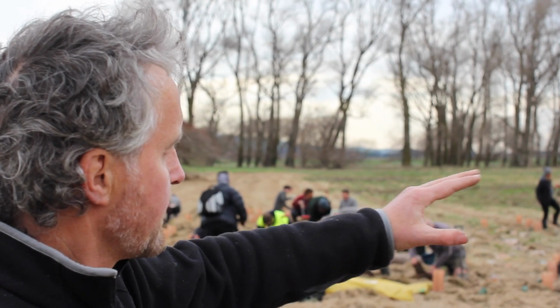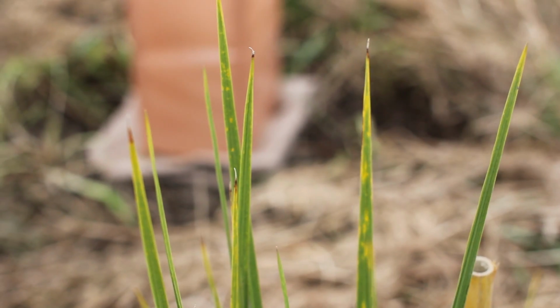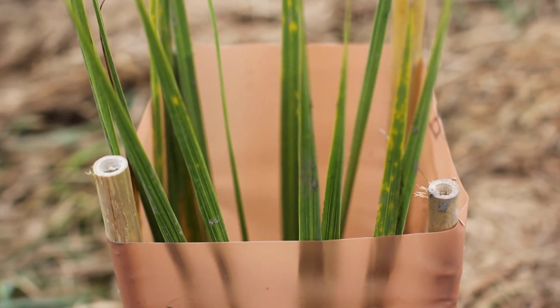And we've also got a wetland area running through the middle where we can plant Kākāriki and toi te koka or cabbage tree. In this site we're planting it in the wetter areas.